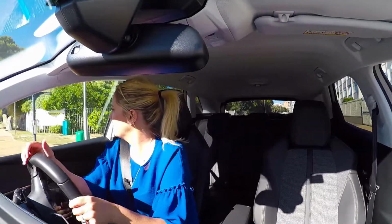All the 3008 models are powered by a 1.6 litre turbo petrol engine, which for me is really sufficient in performance. You get 121 kilowatts of power and 240 newton meters of torque, and it's perfect for city driving. It's even great on the highway, easy to overtake. I don't feel that it's underpowered in any way. There is a 2 litre scheduled to come the first quarter of next year, which some people might want to wait for. I find this is absolutely fine.